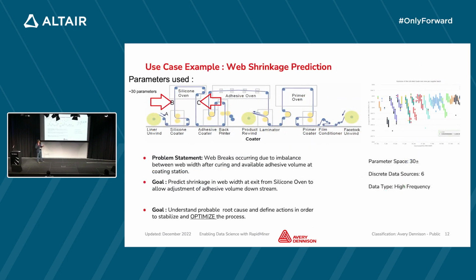Okay, so this is very industry specific, but this is an example of a use case that we're trying to actually address with RapidMiner. So what you see there, that diagram is a typical example of our production process. We've got something we call the face stock on the right, which is the material where the label or your name or a product brand information would be printed on.